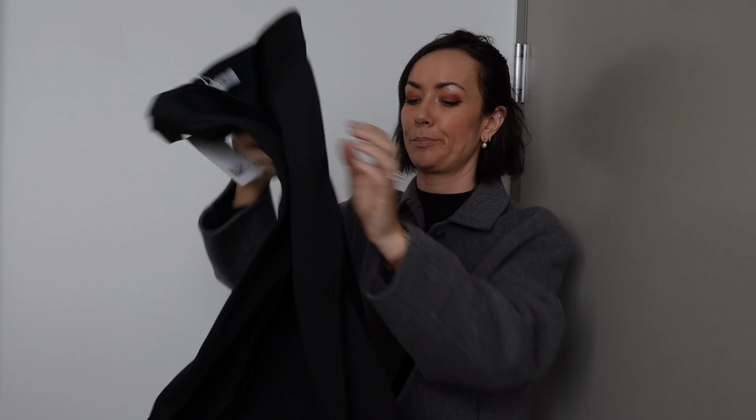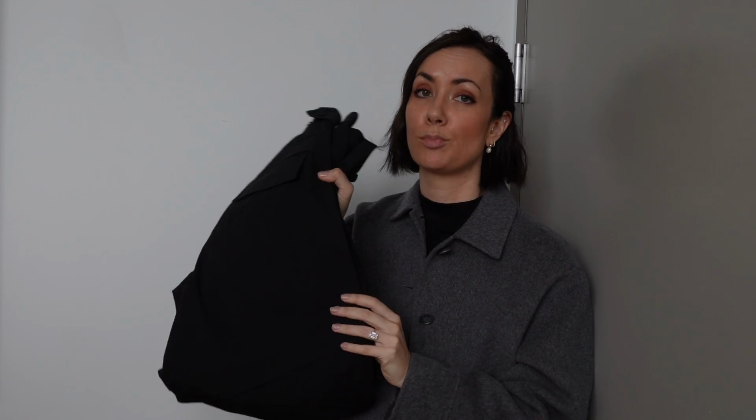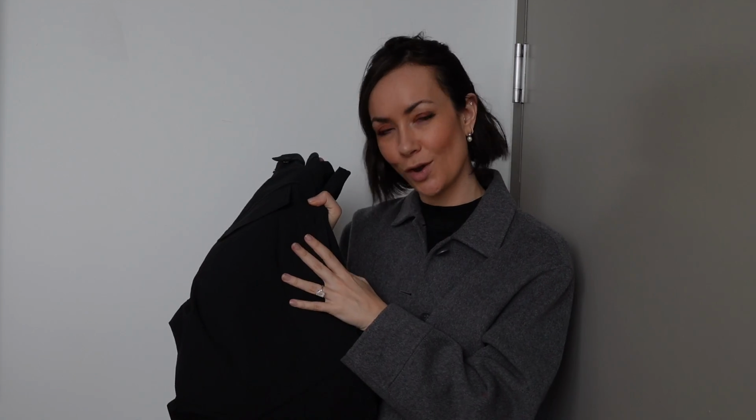So I'm super in love with these pants. They are really lightweight, very breathable. I just think they're going to be really great pants, actually, even for spring and summer. So kudos, COS really started that one out with a bang.